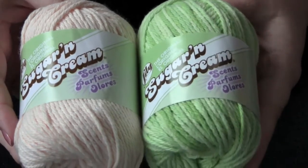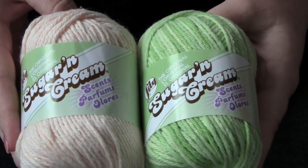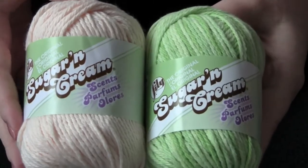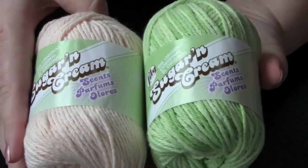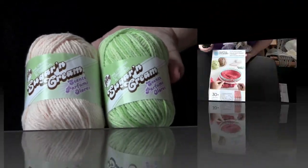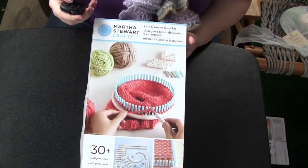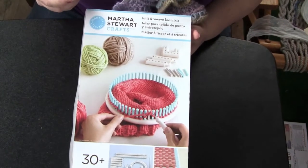But if you're going to be giving them as gifts to someone who is sensitive to scents, this might not be the yarn that you want to use. But they are really nice, and if you see them in the store, give them a sniff and see what you think. So last up is the Martha Stewart Knit and Weave Loom Kit.